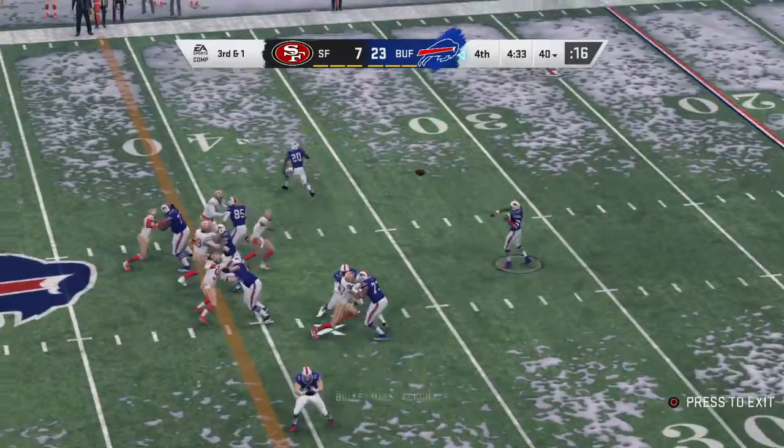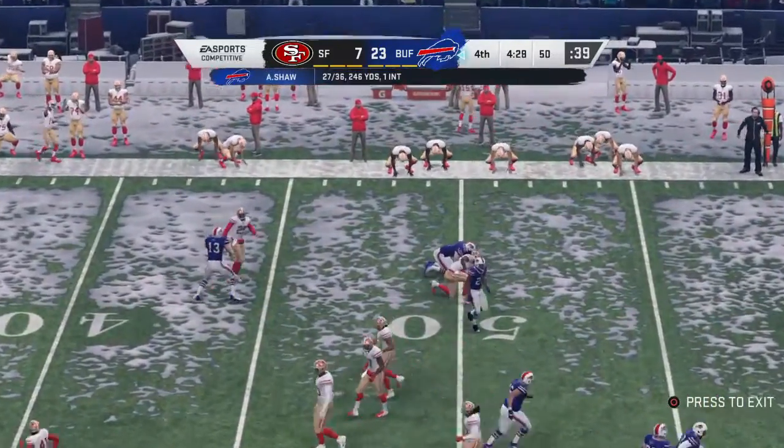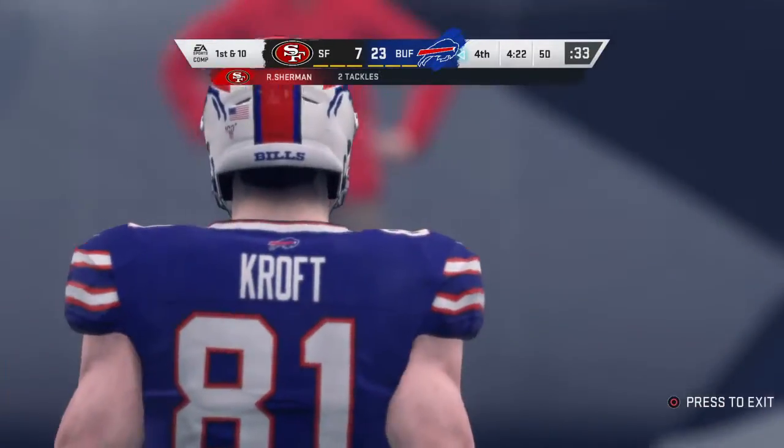They're going to look to throw. And that's complete to Croft. And he gets this one to midfield before he's brought down. 10 yards, good enough for a Buffalo 1st down.